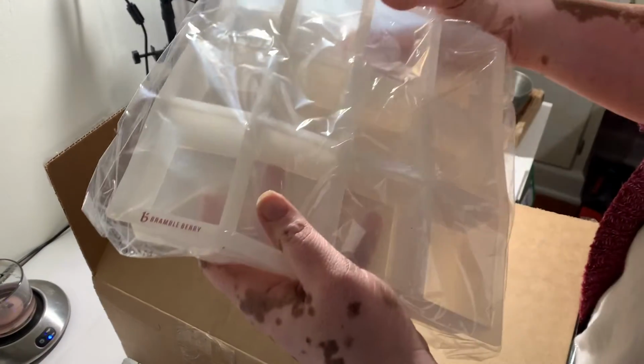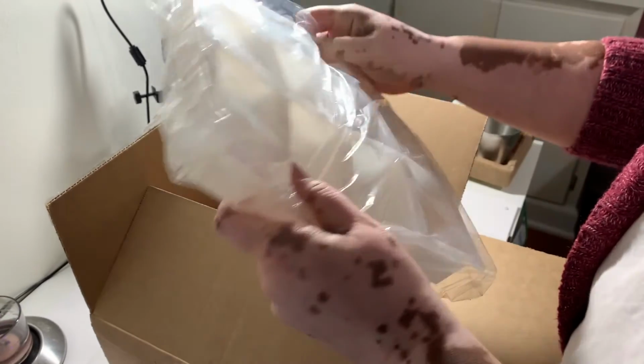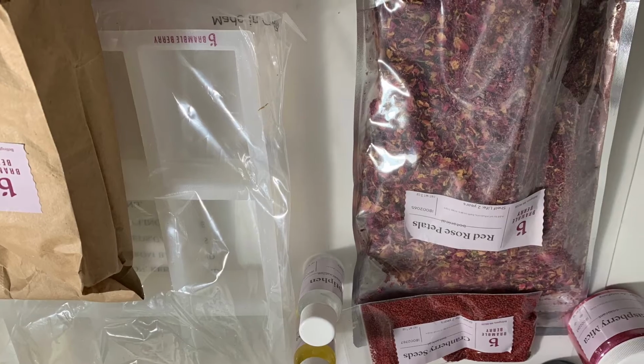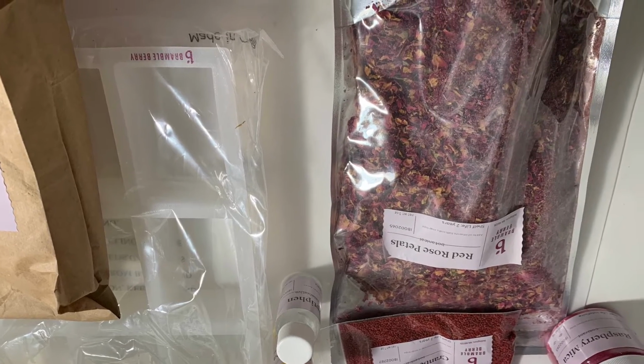I also decided to pick up a new mold for soap. I believe this one makes 4-ounce bars. This was my haul for today.